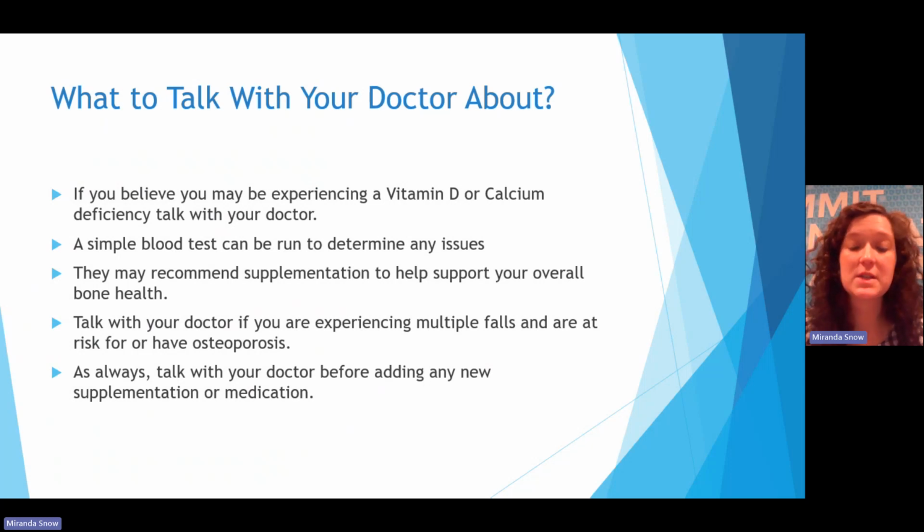So that can just increase the amount of vitamin D and the amount of calcium that we have in our body to help us build that bone back up. But you also might want to talk with your doctor if you start to experience multiple falls and are at risk, or somebody who is at risk for having osteoporosis, or if you have already been diagnosed with osteoporosis. But as always, talk with your doctor before adding any new supplementation or medication to your current regimen.